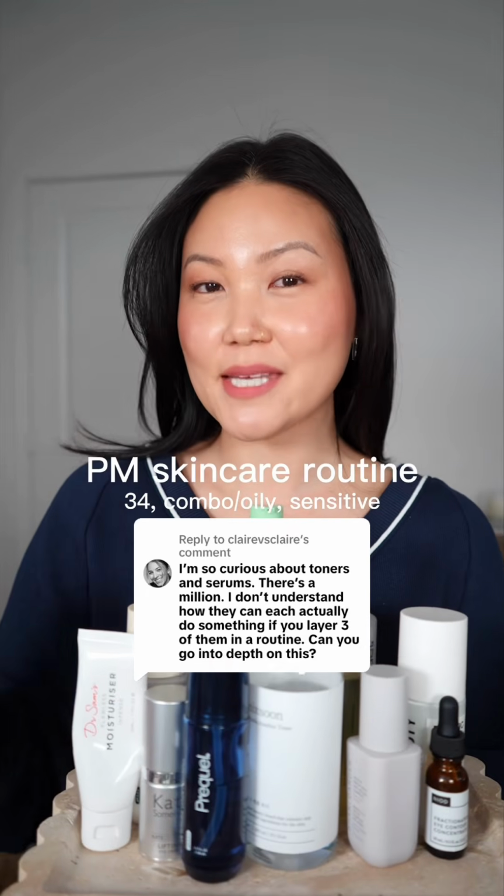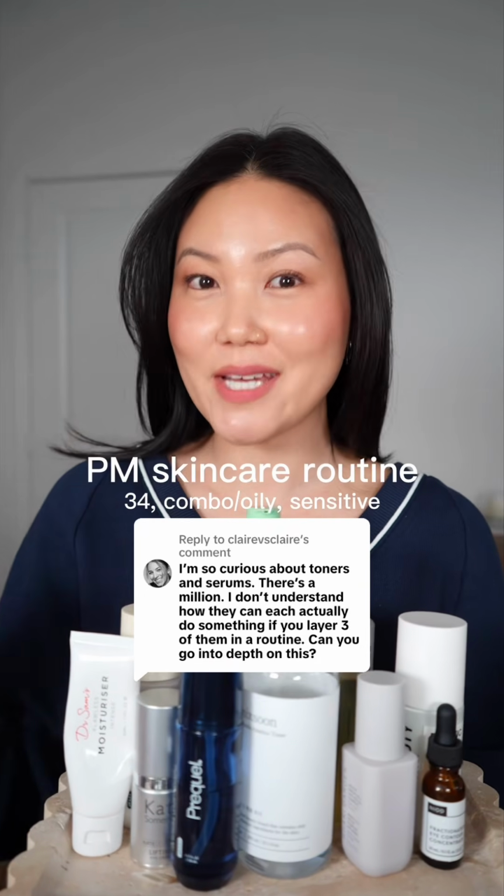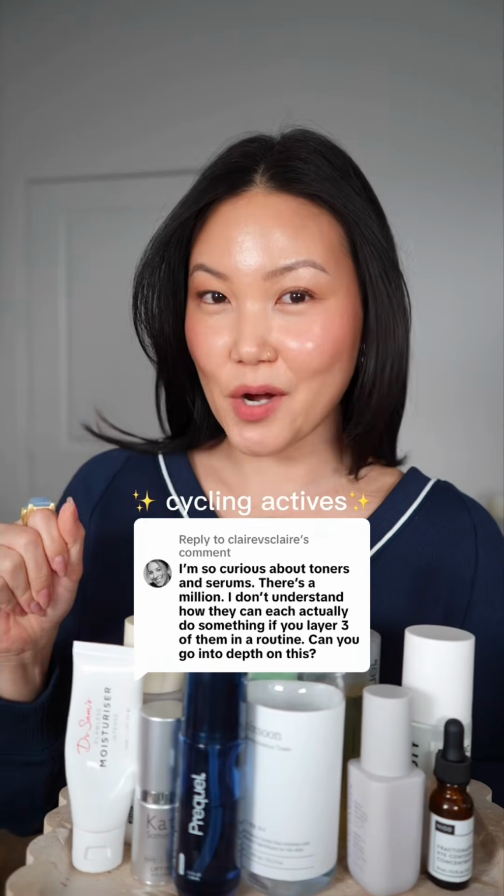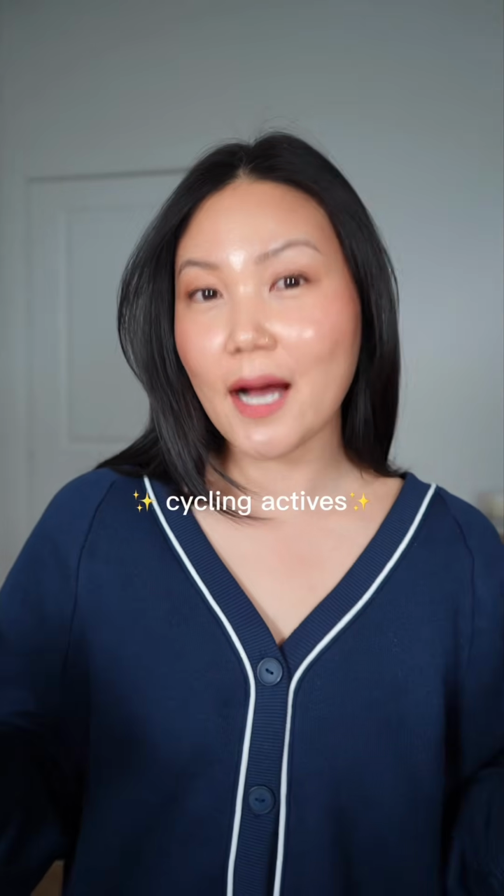My current nighttime skincare routine and what's in rotation. I know it's a lot and I don't use it all at once. I do cycle through, so let's talk about it. I usually cycle between 3 kinds of routines.